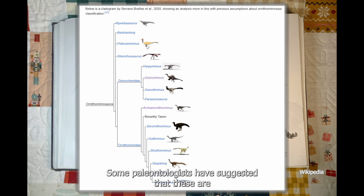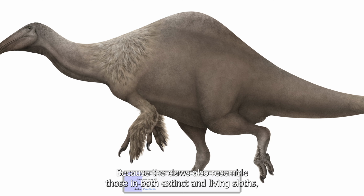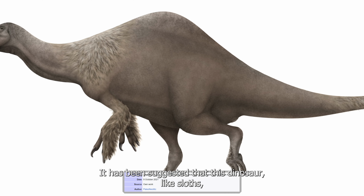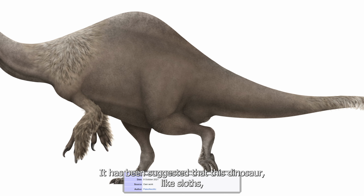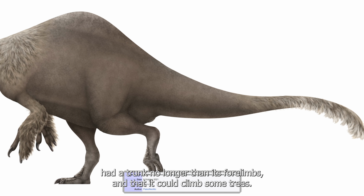Some paleontologists have suggested that these are the claws of a gigantic ornithomimid dinosaur. However, Deinocheirus' hand was broader than that of the ornithomimid Ornithomimus, and unlike Ornithomimus, Deinocheirus' first finger could not fold inward for effective grasping. Because the claws also resemble those in both extinct and living sloths, it has been suggested that this dinosaur, like sloths, had a trunk no longer than its forelimbs, and that it could climb some trees.